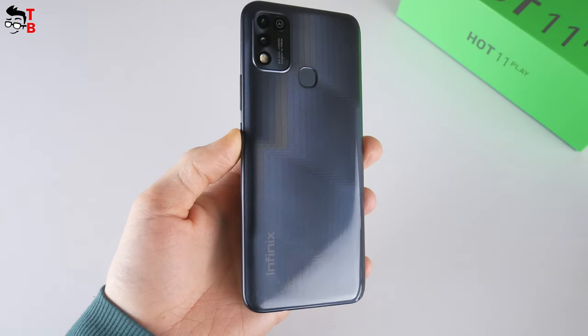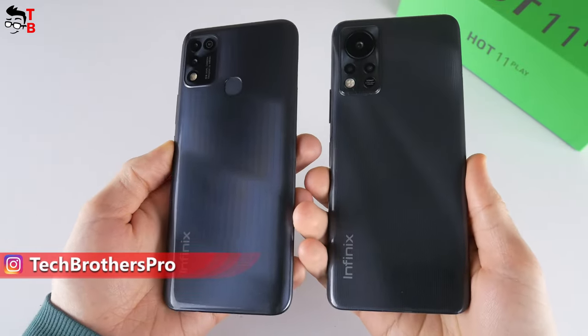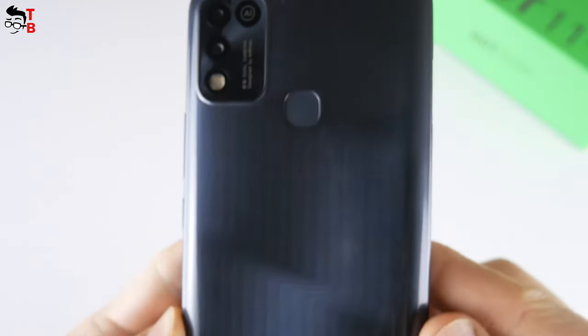Talking about design, Infinix Hot 11 Play looks very similar to Infinix Hot 11S. The body is made of the same glossy plastic, but it is not slippery. That's very important for such a big smartphone.